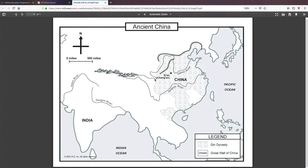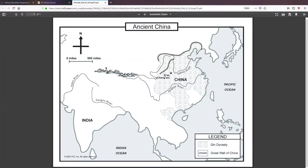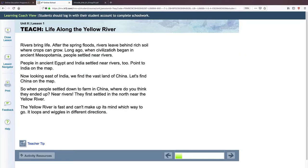The Yellow River looks like it goes all the way to the Himalayan mountains. I'm thinking these are the Himalayas, or these are the Kush mountains, maybe. The Himalaya mountains didn't point this way. So maybe it's the Kush mountains, which we didn't learn about yet. Kush.